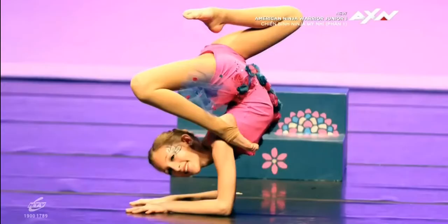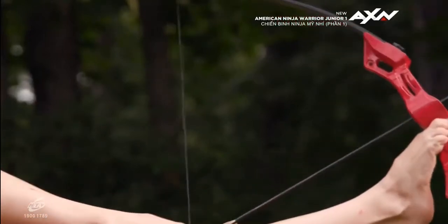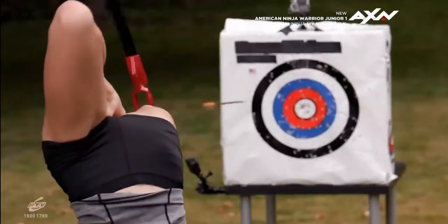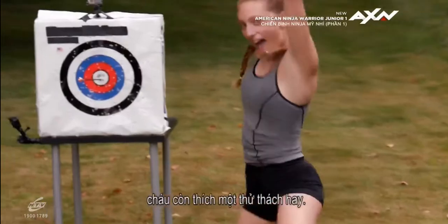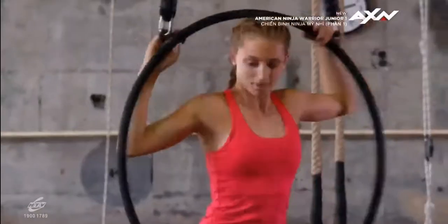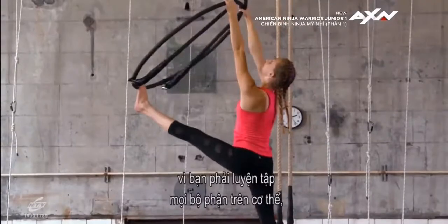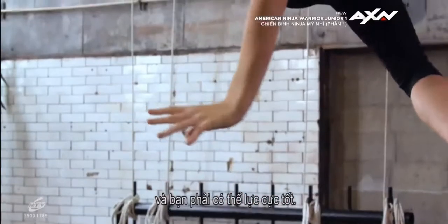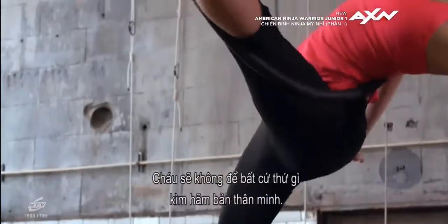And I have a hidden talent. I do foot archery. I love to entertain people and make people happy. And I love a good challenge. Aerial arts training helps with ninja because you get to work all different parts of your body, and you have to have really good endurance. I'm definitely not going to let anything hold me back. I'm going to give it my all in the ninja course.